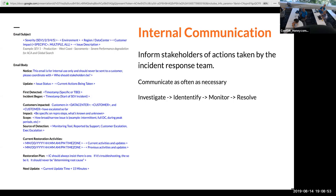And then we always put an update when we send the email out. I say, hey, this is what we're doing, and they put it into dumbed-down speak so that the people consuming this don't need to see the day-to-day details. And when I send these, I include our current restoration activities: this is what we're doing at this time, and we'll put a list of what we're trying to do.